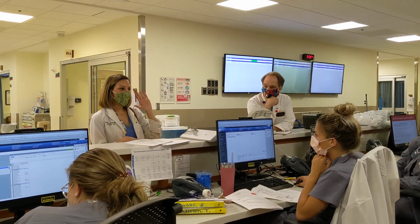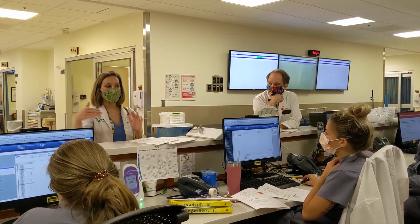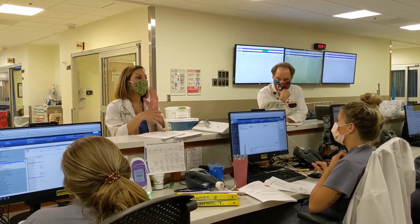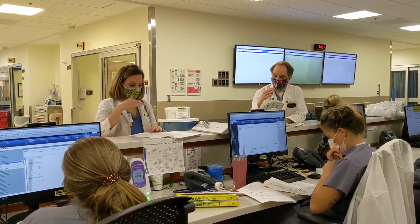If something's charted as a wound and we determine later that it's pressure, okay, great, but we can always go back and look at that time and date stamp to realize that wound was present when the patient came to the OR, when they came to the facility. All right, going back a little bit, back to the page.